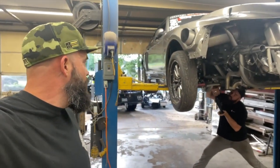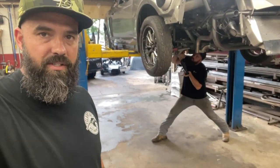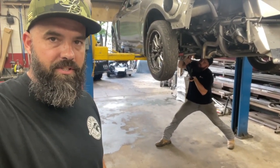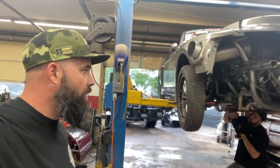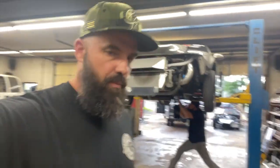So in my absence, they have completed the alignment. Taylor is doing his best, I don't know what stance you call that, the power stance. He's topping off some fluids underneath the car. The car is aligned and ready for tomorrow. We're nut and bolt checking a couple things.